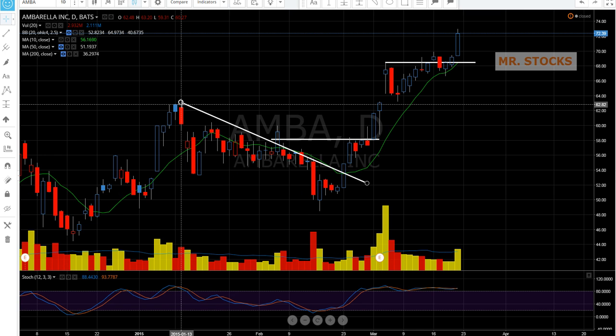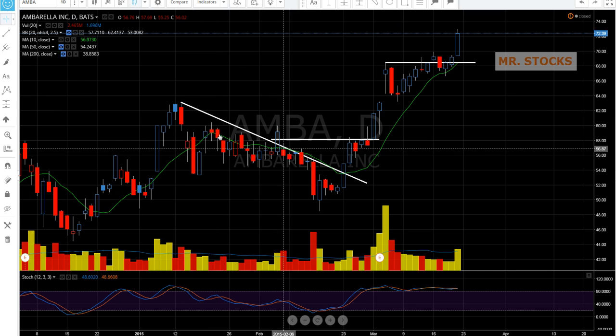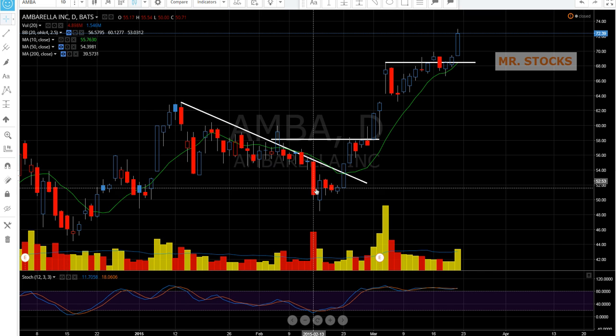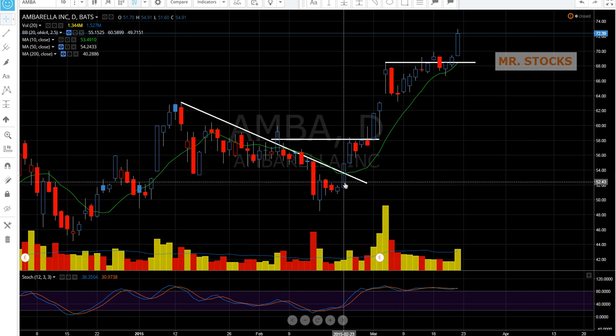Here, Ambarella made an all-time high, and we had a pullback, creating this downtrend line along the 10-day line here, and then we had a breakout of this downtrend line. Now, I wanted to talk about filtering out some of these chopsticks patterns because you'll see the chopsticks pattern on many stocks every day. And how do you know which ones are good?